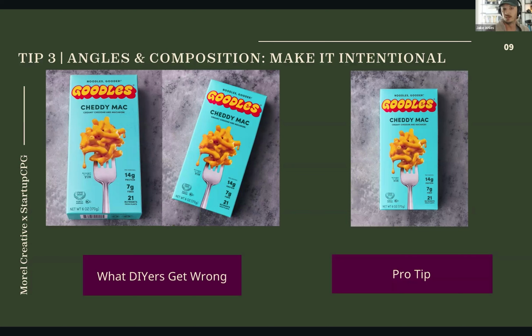Some more pro tips on angles and composition is to keep it straight on and centered. Want to keep the product straight on, so you can see all the details without any distortion, like in this one where it makes the product look longer or crooked. We want to allow some breathing room. You don't want to crop it too tight.